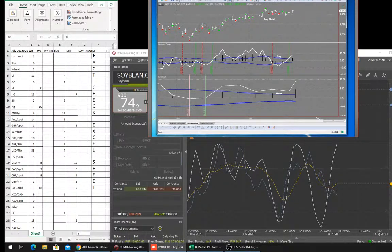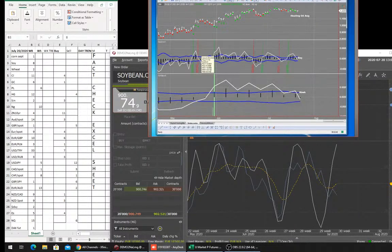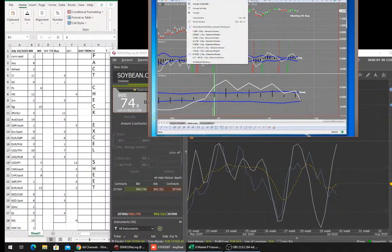All right. Let's see. Where do we go from here? Does anybody have anything they would like to see? I mean, we see hogs. There's hogs. No, that's heating oil. Sorry about that. Look at heating oil. It's trying to break down a little bit. Playing with its weekly this morning. Let's go see what hogs look like.